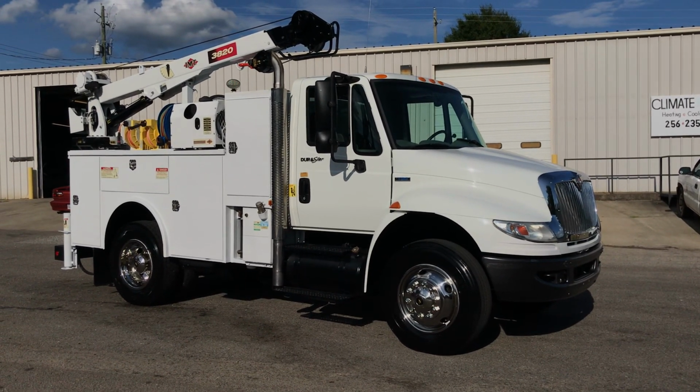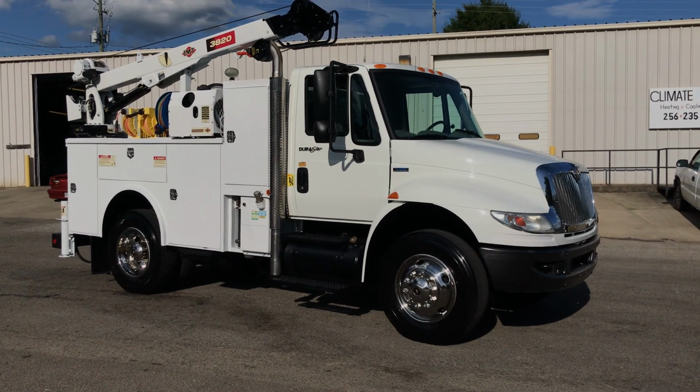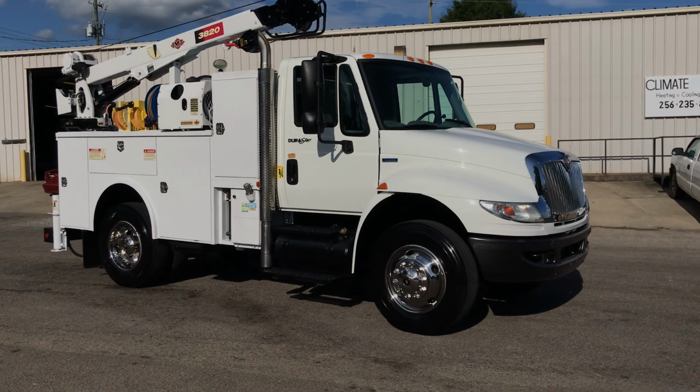I guess that's about it. 09 International Durastar. 11 foot bed, 7,500 pound crane, hydraulic air compressor, Miller welder.